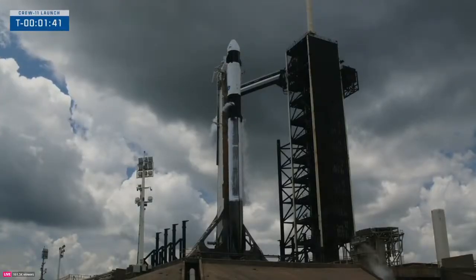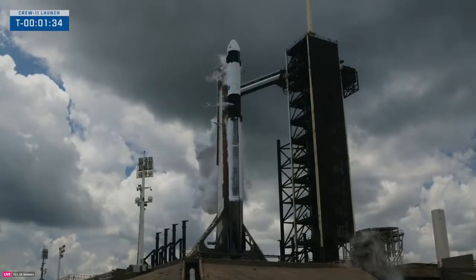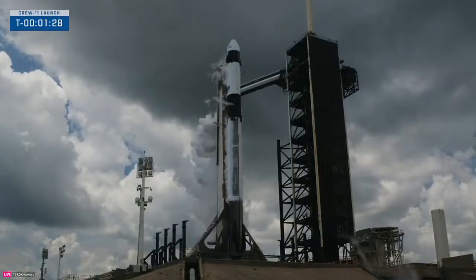Dragon is in auto idle. Auto idle puts that rocket in a state the flight computers understand before it takes over. And that's making sure the transition to the final countdown is smooth and all the flight computers on board are in sync with each other and configured for launch.